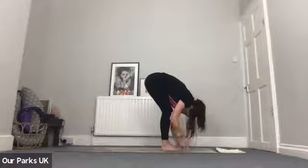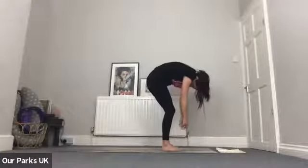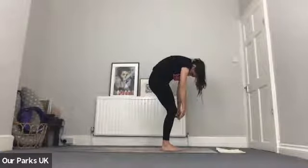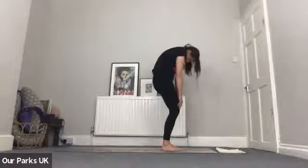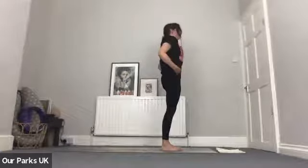Untuck the hands, and as you inhale, you're going to roll up through the spine, keeping that chin tucked in till the very last moment, unraveling like a chain link. Nice and indulgent. Bring yourself to standing. Arms down by your side. Stand nice and tall in your Tadasana, your mountain pose.